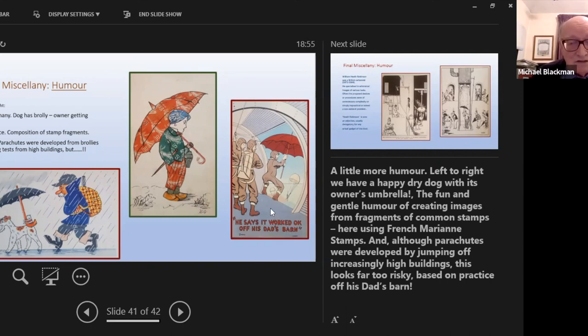What is interesting is that parachutes were developed from umbrellas and by people jumping off increasingly high buildings with adapted umbrellas. That's one for Barry Stagg.